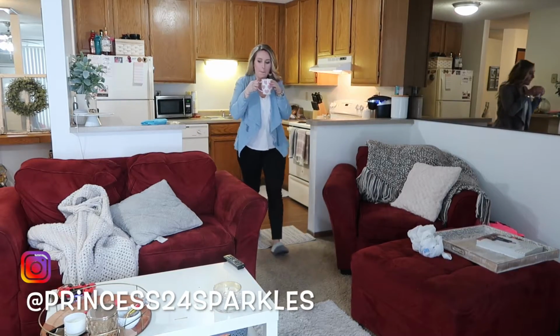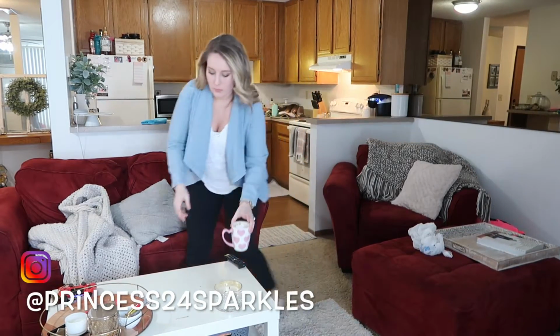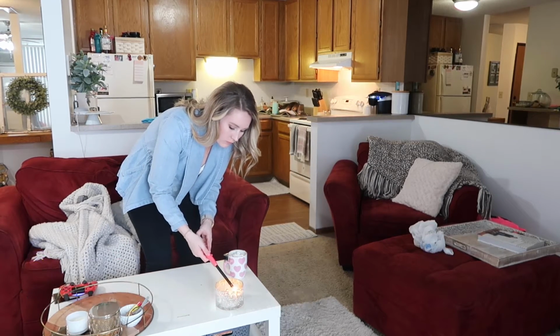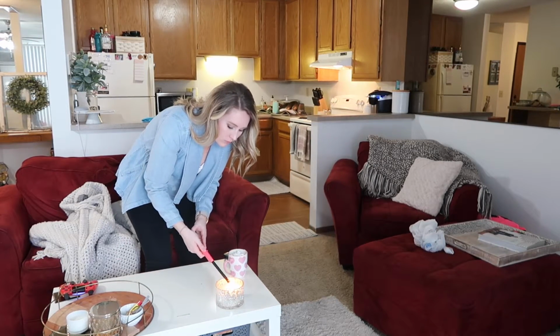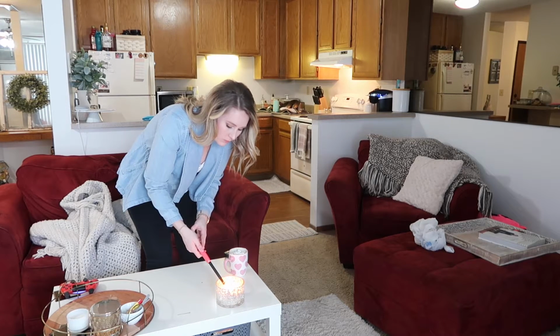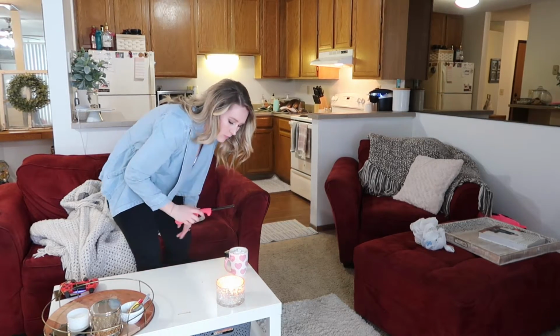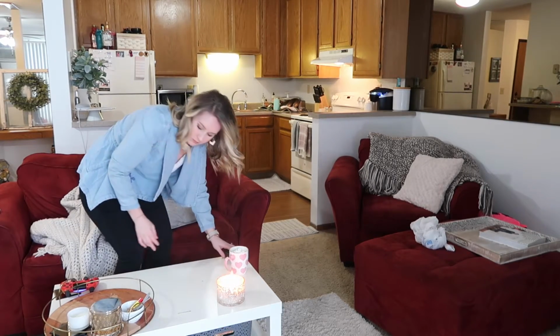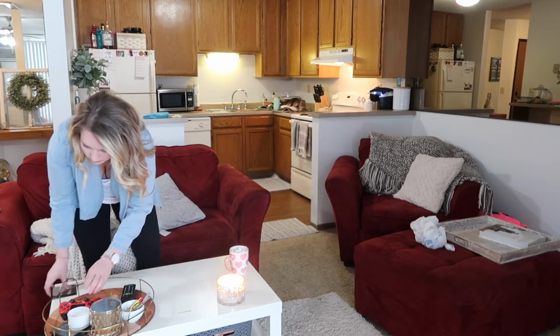If you know me, then you know I must light a candle to help me get in the decorating spirit. You all know how much I love Bath & Body Works candles, but I have been saving this special one because my future mother-in-law actually gifted this to me for my golden birthday last year, and I just thought it was way too pretty to light, but we are going to light it today because it's the perfect opportunity.